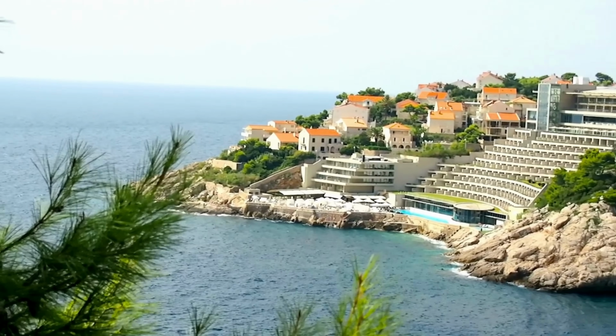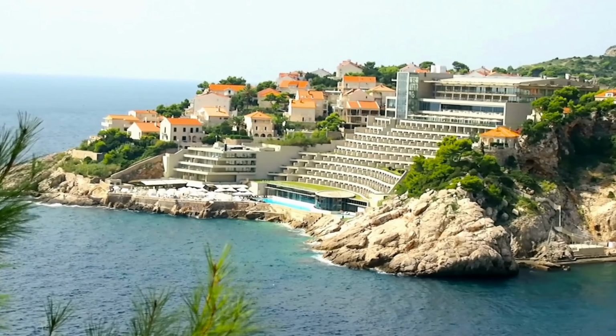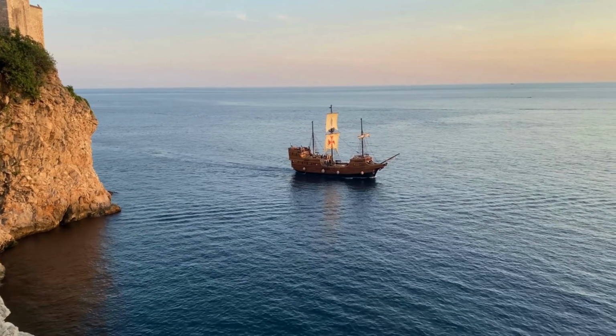Beyond its historical and cultural treasures, Dubrovnik offers breathtaking beaches and crystal clear waters. Visitors can indulge in swimming, snorkeling, or simply sunbathe along the beautiful coastline.